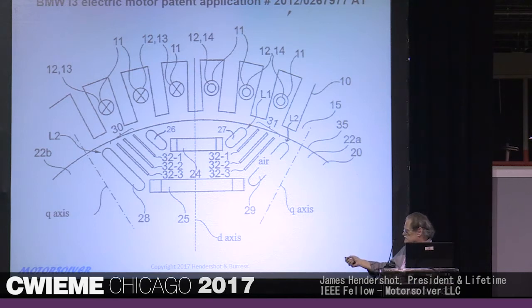So these little slits here are to increase the inductance ratio, which, for those of you who care, is what reluctance machines' reluctance torque without magnets is a function of: the inductance ratio between the direct axis and the quadrature axis. So these non-magnetic air slits increase the inductance ratio, which increases the reluctance torque, so they don't need so much magnet for the permanent magnet torque. That's the short of it.